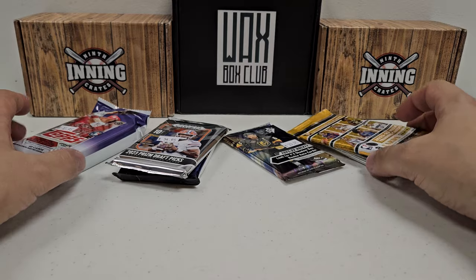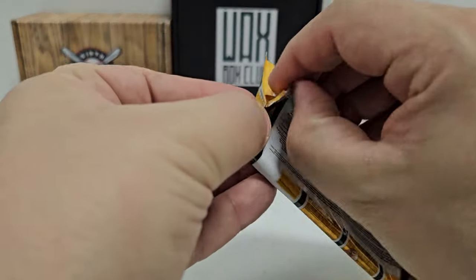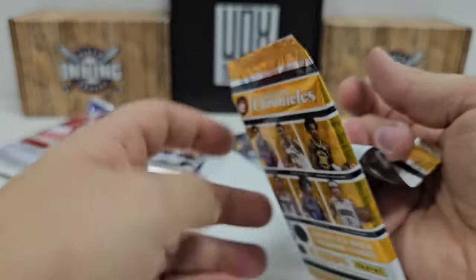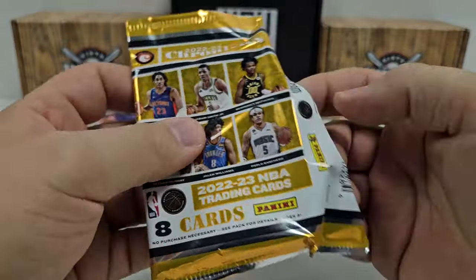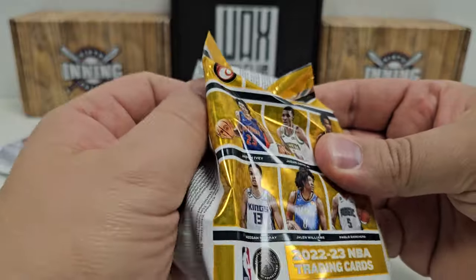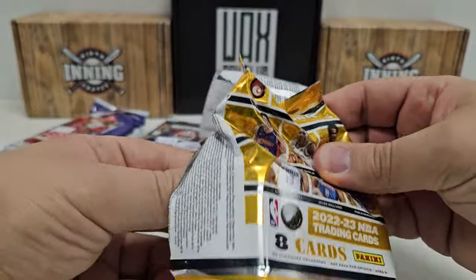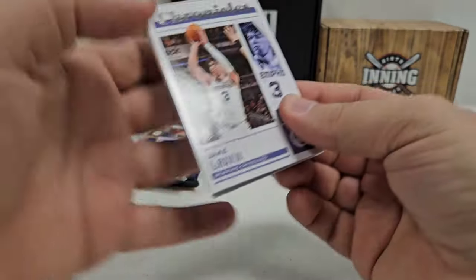So let's go to the Chronicles, huh? 22-23 Chronicles. 3 autos in a hobby box, and I think there's only 6 packs in a hobby box, I think. So about a 50% chance of pulling an auto out of this pack. A Prism Draft should have an auto. I think both Prism Footballs might even have autos. So, yeah, we got a real good chance of hitting 10 autos today. We really do. All right, let's see what we can get in here.